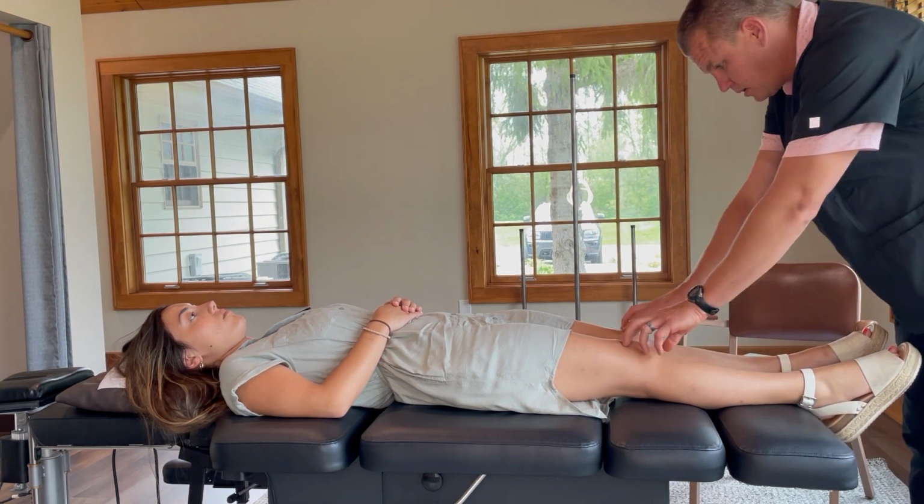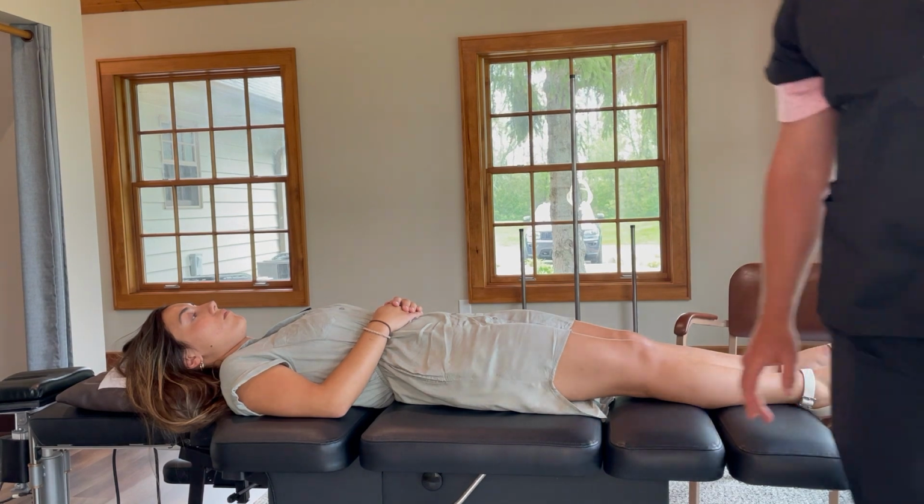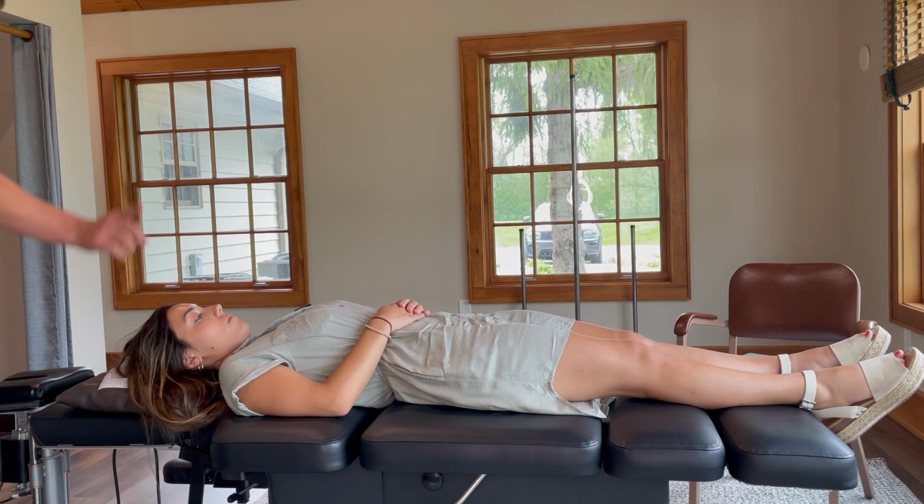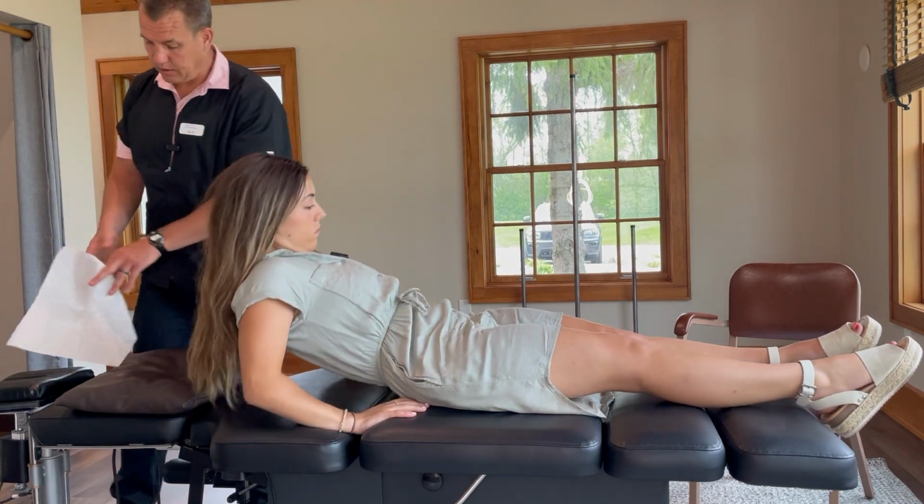Okay, so we're going to just touch up the NUCA adjustment just a little bit. That could also be maybe where some of that hip and knee pain is coming from. So I'm going to have you sit up facing that way. You're going to come lay on your right side here.